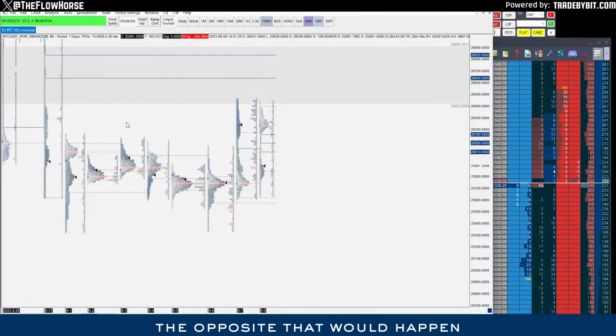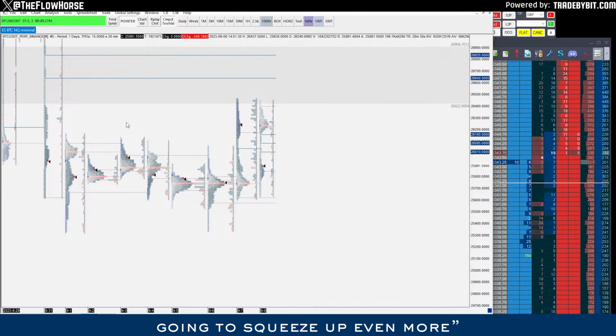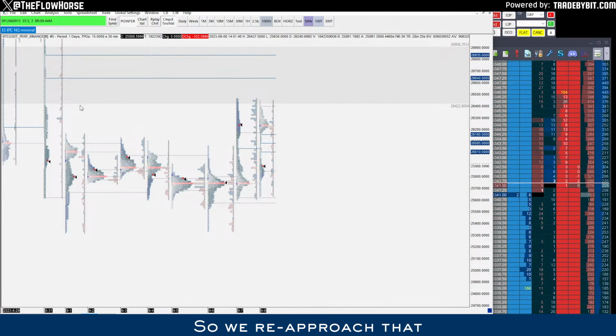The opposite would happen if we had a short squeeze. Price moved up, reapproached the gap that was created to the upside, and then you have shorts that are like, all right, maybe this thing's going to squeeze up even more. So we reapproach that from the underside, so that gap threshold right at the edge.